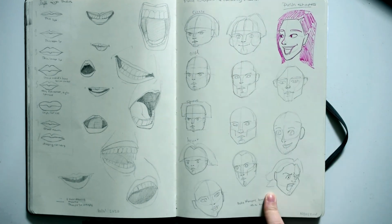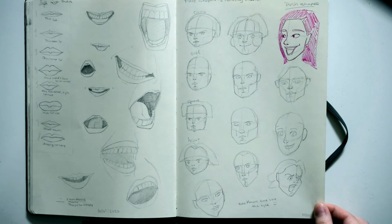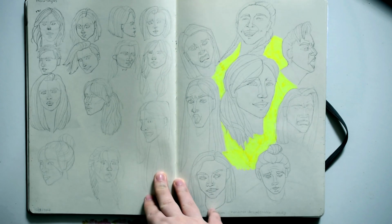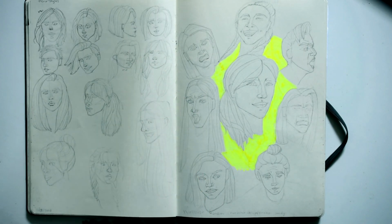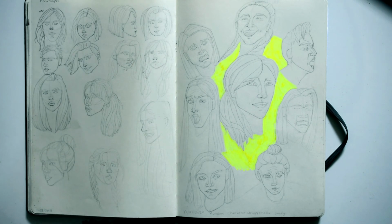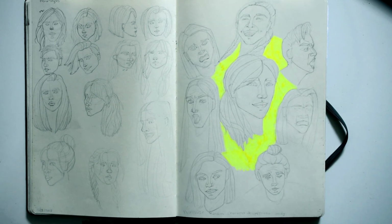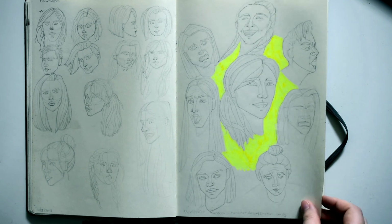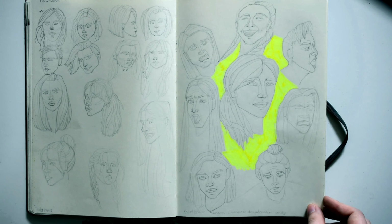And then this, I was fooling around with different face shapes, trying to make different characters. Down here, I decided to work on different hairstyles because I found that I kept drawing the same kind of hair over and over and over again. And then on this one I drew loads of faces with different expressions and hairstyles and tried to make them look half decent, but they don't look half decent.